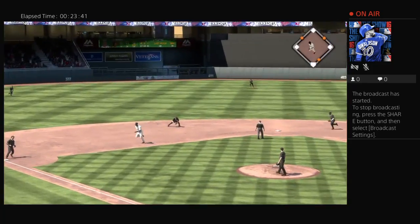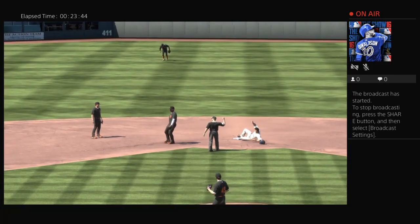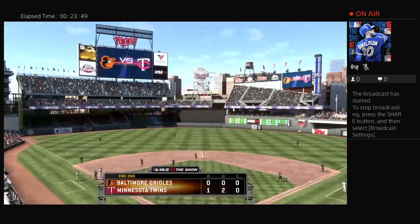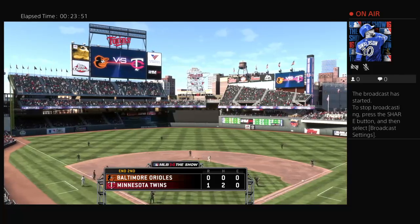And this is swung on and grounded out to Hardy at short. And an underhanded throw is in time for out number 3. Twins strand a pair. We play 2 innings. It's 1-0.